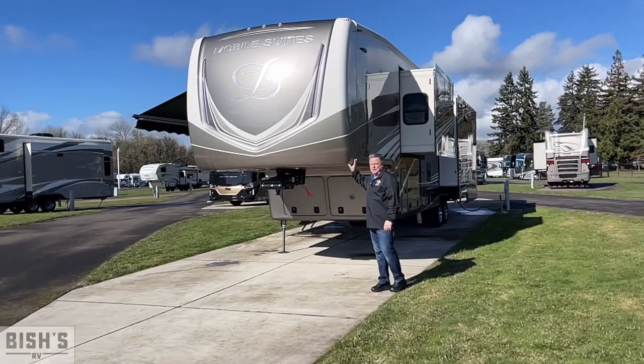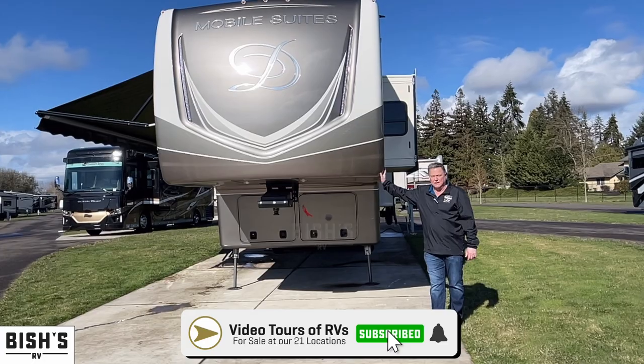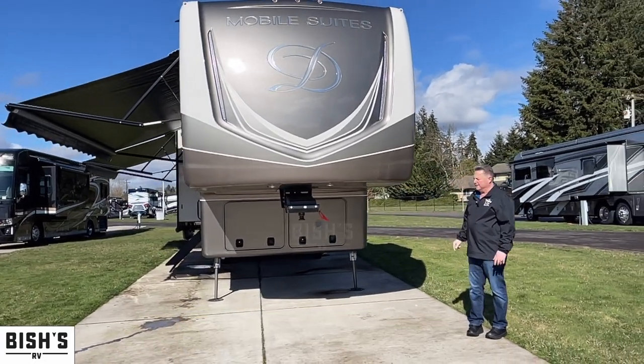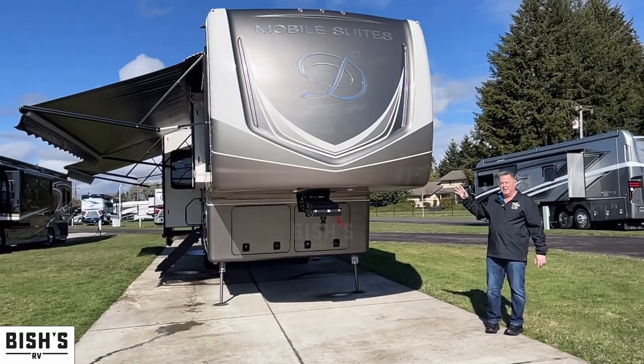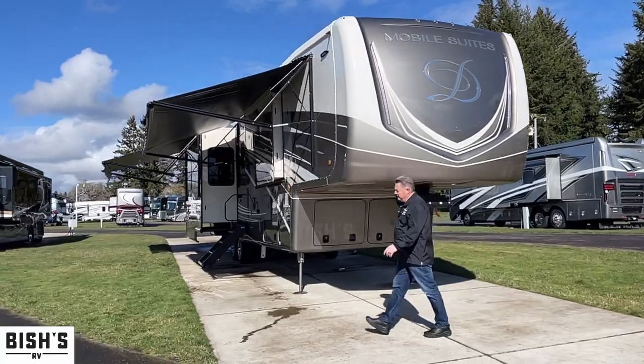Today we're going to show you a new 2022 DRV Mobile Suites. This is the 39 DBRS3. It is a full bath forward, half bath downstairs, so the bath and a half model. Come on inside, let me show you the beautiful coach.